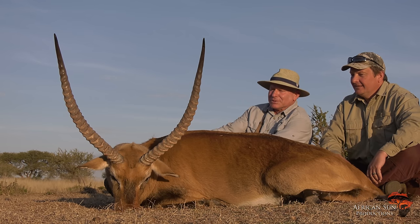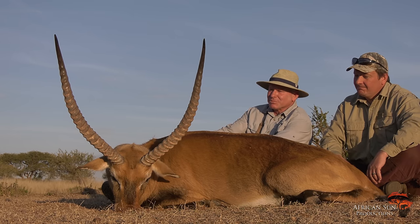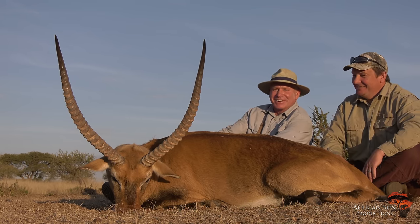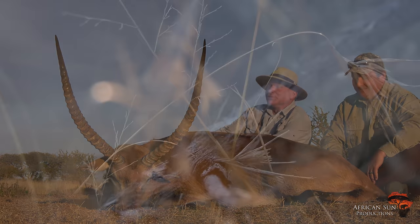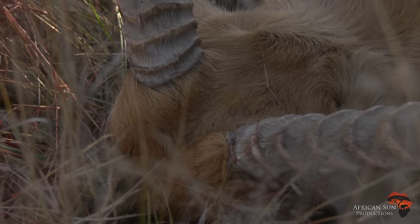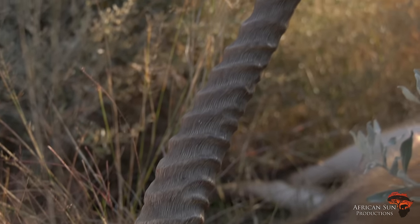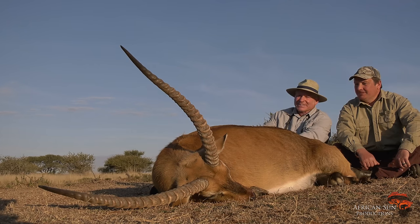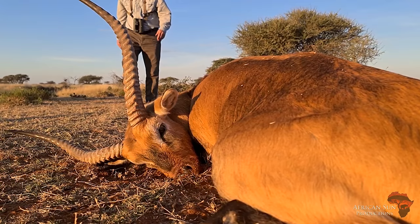Yeah, a beautiful animal. He'll look really good on the wall. We're hoping to have a couple of steaks off of them in the next couple of days too. I hear they're very good eating, so looking forward to that. Beautiful day today, probably 75 degrees, a nice winter day in South Africa. Really happy with it. He's a beautiful animal and a great trophy. Congratulations. Thank you.